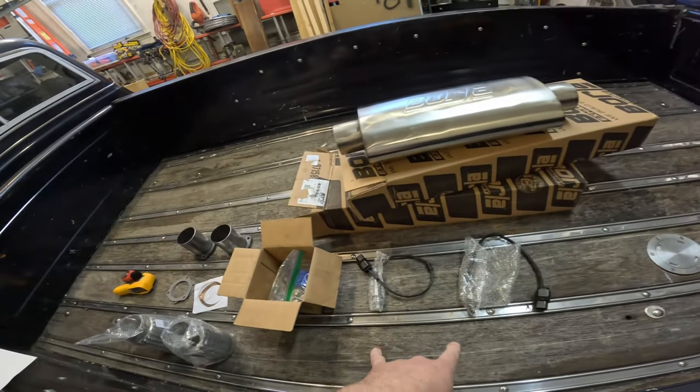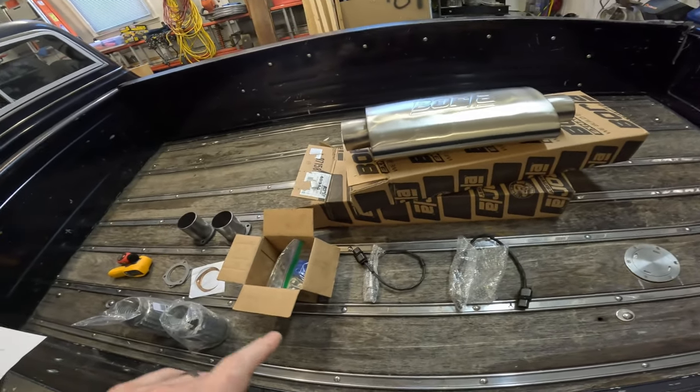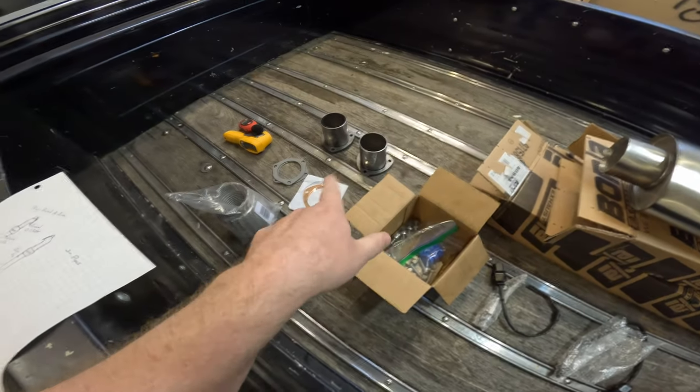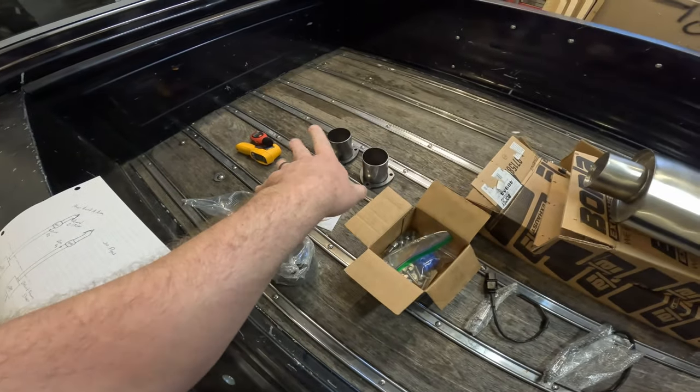I've got my O2 sensors. I'll show you what the other one's for besides the AFR gauge. Got my hanger hardware, got some flange hardware, gaskets, some flex joints, and the two adapters that come off the header. Now, I'll explain a little later why there's flex joints on this motor, but I think some of y'all can figure it out. So let's go get this thing loaded on a trailer.